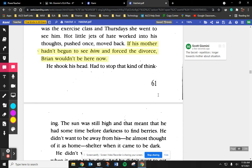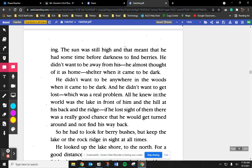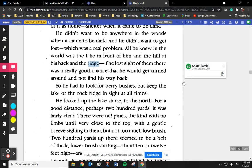Now, if I continue on, I could scroll down. I'm looking for maybe a word that the kids may not know. Here you go, his back along the ridge. So now I'm going to highlight this word, but I'm going to change the color. So go over here, highlight. What is a ridge? The kids may not know this. We don't live necessarily in a suburban or a rural area. We don't live in a rural thing.